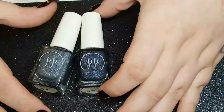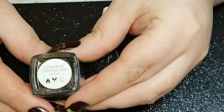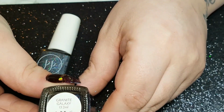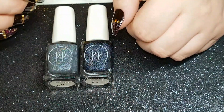Next we have Painted Polish by Lexi. I only own these two, but they are firm favourites of mine. I love the formula of these. First we have Concrete Camouflage, which is just a really beautiful grey hollow. Next we have Granite Galaxy, which is a sort of navy black hollow. Again, beautiful polishes and they just perform so nicely.